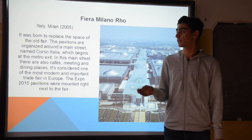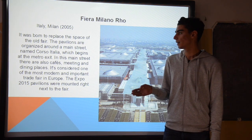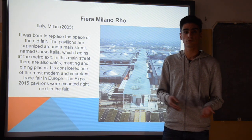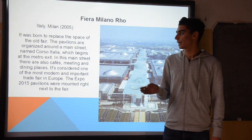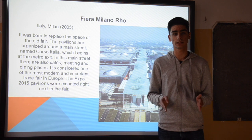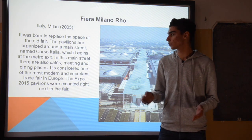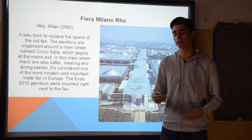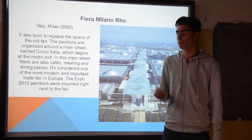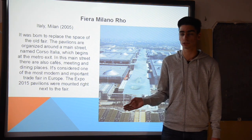He also designed the Fiera Milano Rho, which was built in 2005 to replace the old fair. The pavilions are organized around the main street, which is the Porcetaria. In this street there are also all the cafes, meeting and dining places. The Expo in Milan in 2015 was built near this construction.